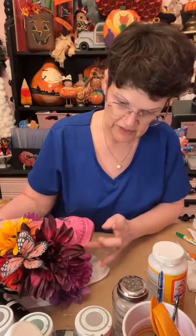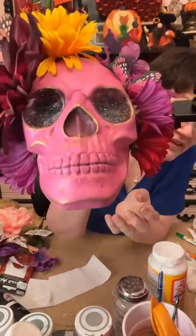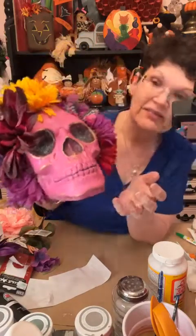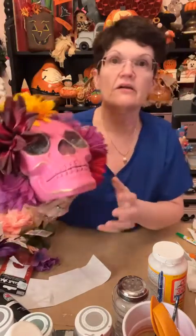Woo, almost got too much right there. I'm doing it on her mandible too. Wow, that's cool. Ooh, look at there. What do you think now? Too much or good? I think it's good. I think I did okay. I did it a little bit right there and then right here on her mandible.